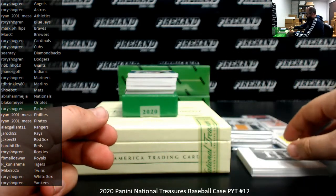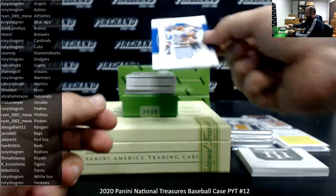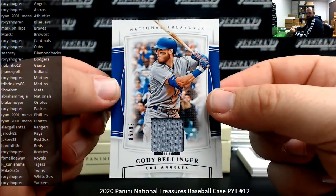Antonio Brown makes a catch on the first down, flexes around like he just gave the team the lead. Please.